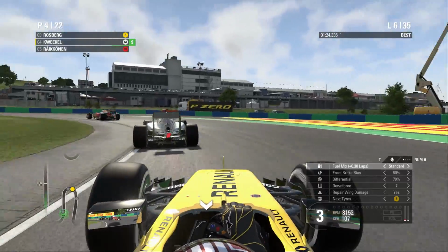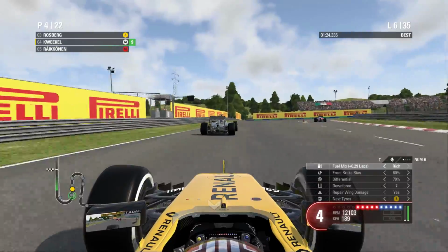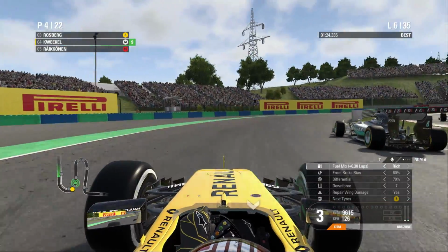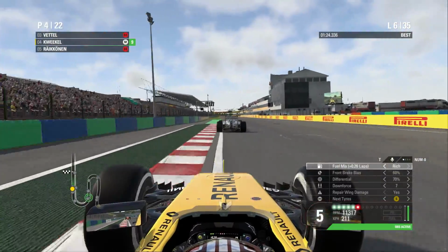Excuse me, struggling to get the words out of my mouth there. The car behind Raikkonen, a Red Bull, is also starting to close up again. And now is the time where Vettel says, I've had enough. Vettel comes into the pit lane then.